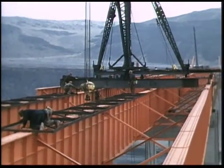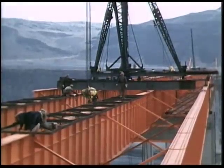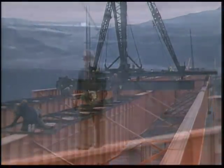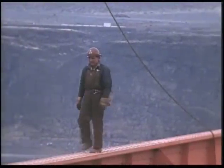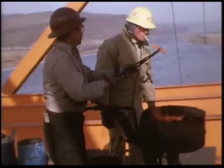When they have it bolted into place, then they will ease off on the crane a little bit, come down easy, and let's see how everything's going to look. And if the beam stands up there, you're fine. You're in good shape. Then the rivet gang would move in. That was quite a sight to see, the rivet gang.